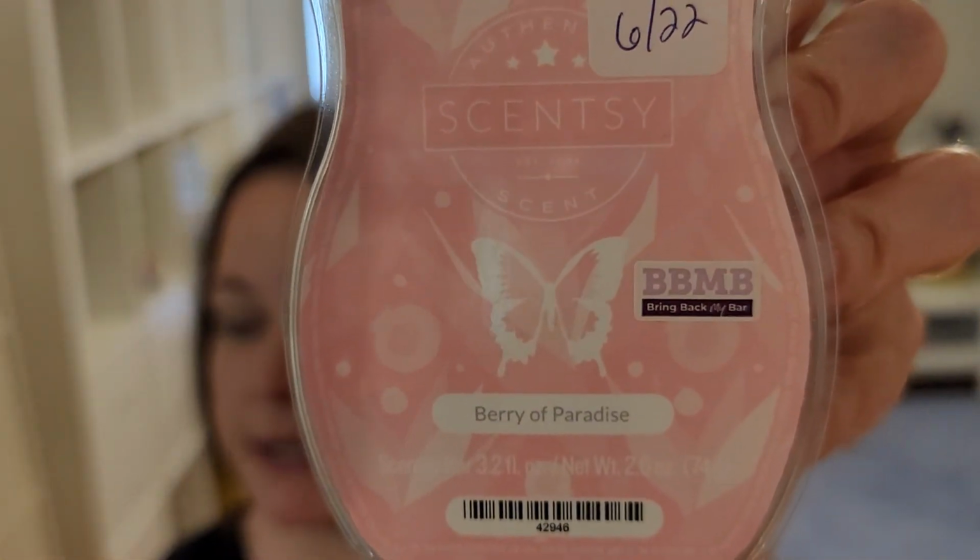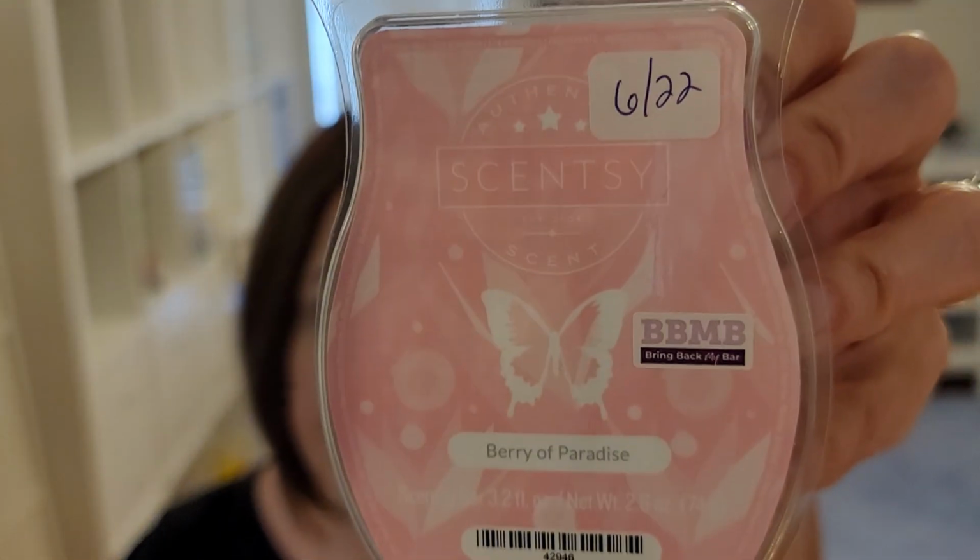So we're going to go through these next. Berry of Paradise. This one, where'd you go? Strawberry, Bird of Paradise, and vanilla bean. And a great strawberry scent. It's got a good creaminess to it, but not like a sour milk creaminess. Just some vanilla with some strawberry. Maybe a tad of that floral, but not much.